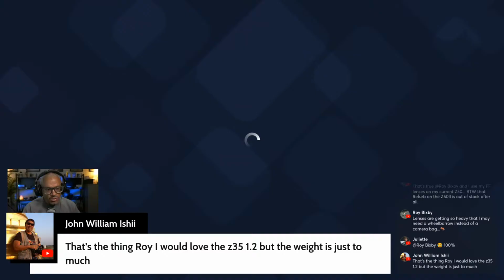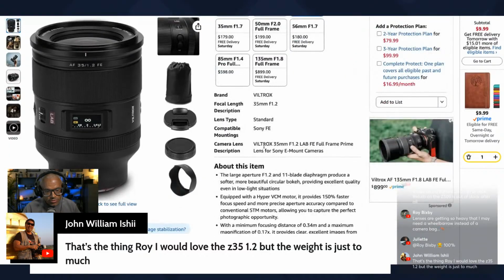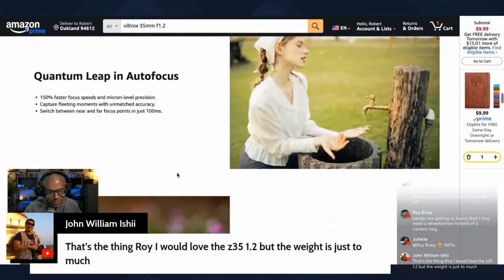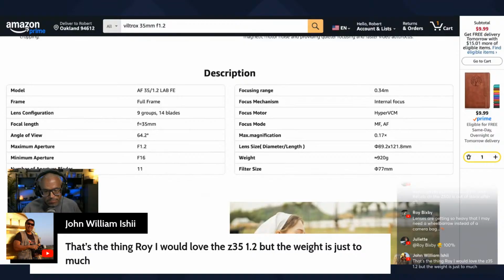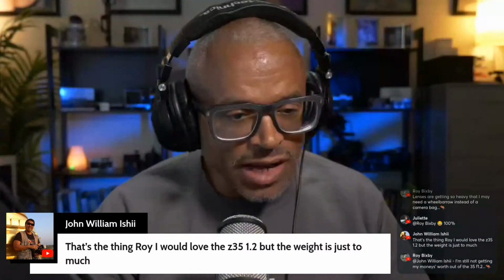And I believe, let's look at the weight. Does it say the weight? Doesn't say the weight. Let's see down here if it gives us some weight. 77 millimeter filter thread, but where is the weight? Why don't I see the weight? Oh, here it is, 920 grams. All right, 920 grams, pounds, because we're American. So it's only 2 pounds. So there's your back right there, saved by Viltrox. You go ahead and pick up that 35 1.2, and your back will thank you for it. All right, that's just my opinion.